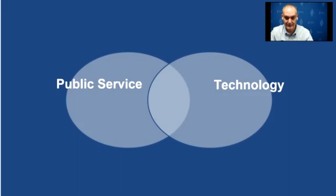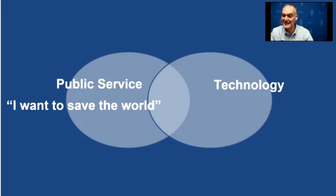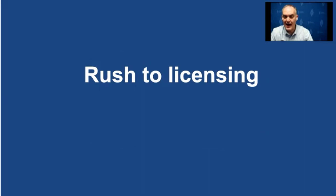And it's not so much public service, it's more of a, I wanna save the world, probably closer to emergency communications, right? But in amateur radio, there's a rush to licensing. A lot of people get their license really quick, but they don't pass any of the necessary steps to really get to understand radio, to explore radio electronics, to train in emergency communications, to really understand the full capability of our amateur radio service. And that's where our radio clubs come into play.